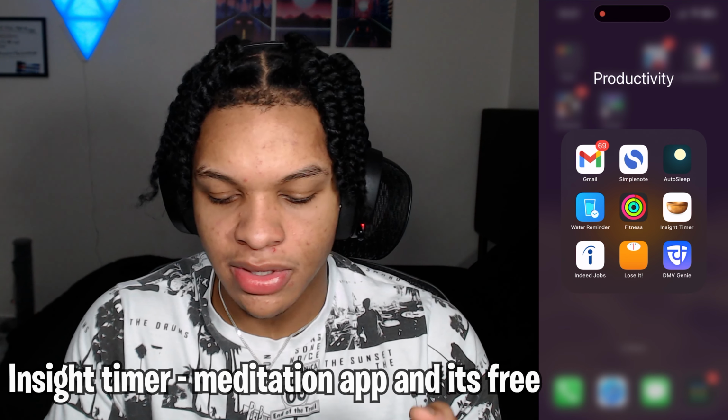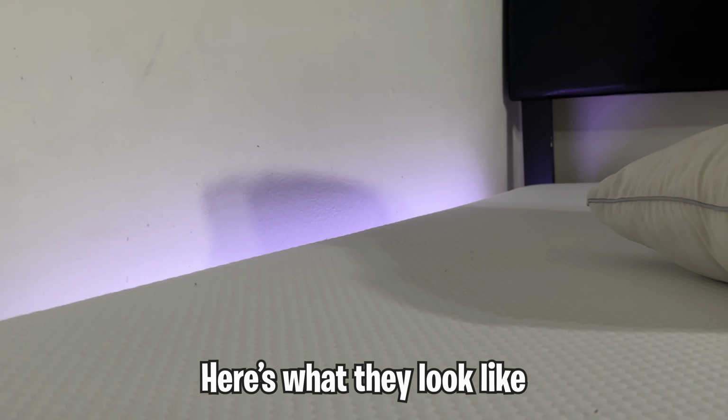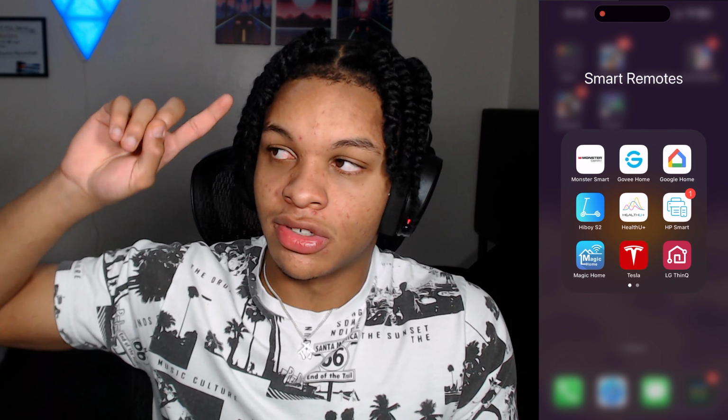All right, moving on to my smart remotes. We have Monster Smart, which actually controls that light right here. It's not fully in frame, but it is what it is. And then we also have Govee Home, which controls the lights on my bed over here, which you guys probably won't be able to see just because of the current camera settings, so it probably won't pick up the lighting back there, but that controls the lights back there. And it also controls the lighting that's in another room across the house.